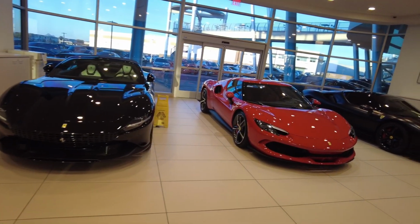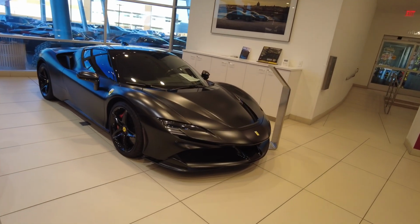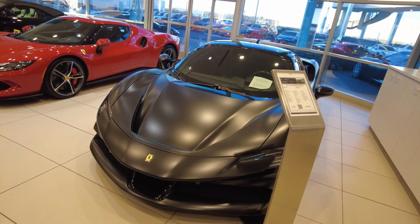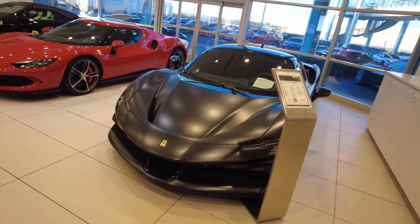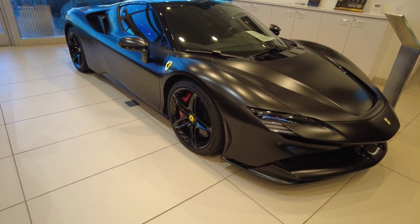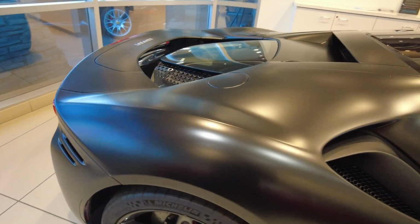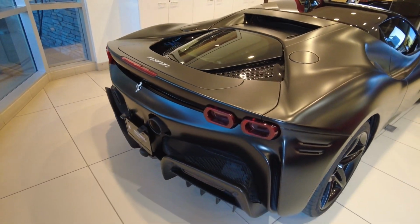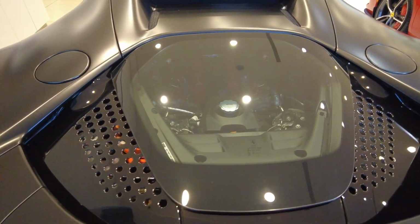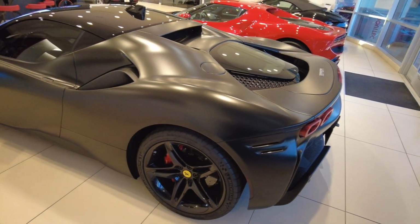Yeah, they got some sick Ferraris up in here for you guys who like the exotics. They got some bad boys in here. This is another SF90 Stradale. A matte black. This thing is nasty. Yeah, this is nasty right here. This is money, you guys.